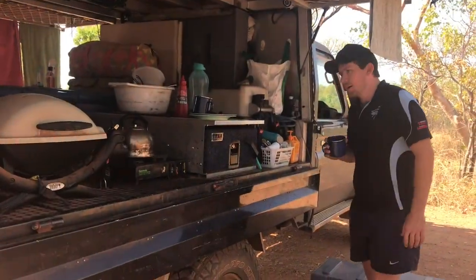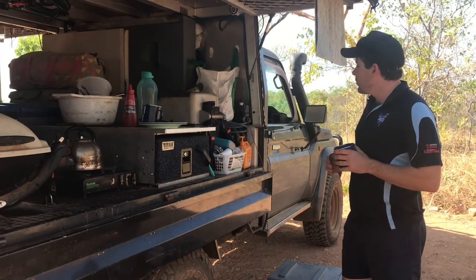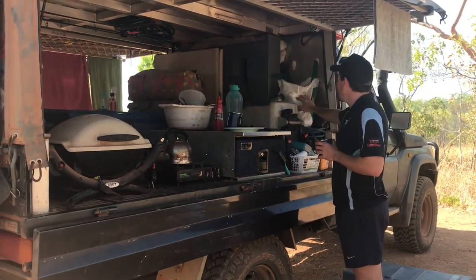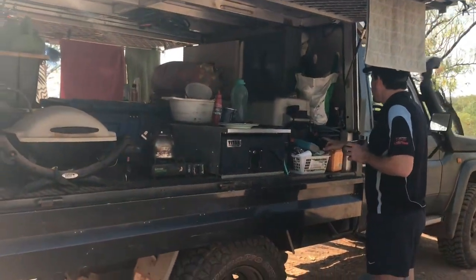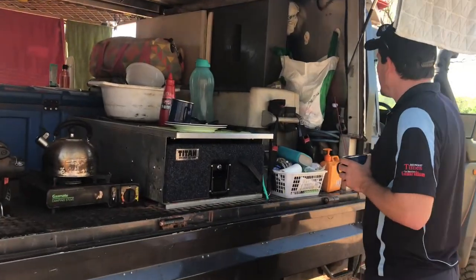Righto, so this is our driver's side of the canopy, which is our full kitchen side. We've got the fridge up the front there, 50 litre Waeco, that does the job. We've got the freezer on the other side. We've got the rubbish bag here, 3rd battery, which we chucked in about a month before we left. We just needed the extra power to run the 2 fridges, so we threw that one in. Compressor hose just lives there, nice convenient spot for it.